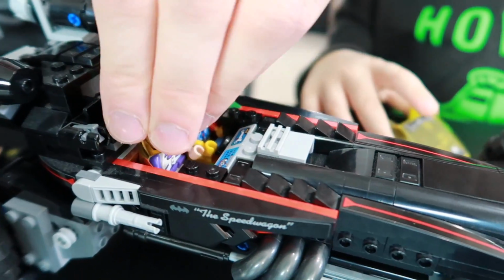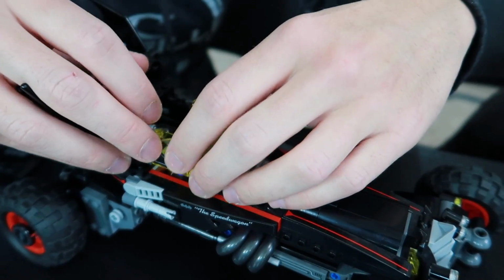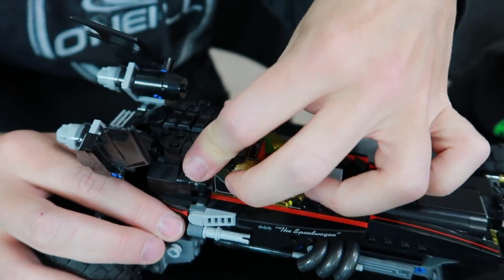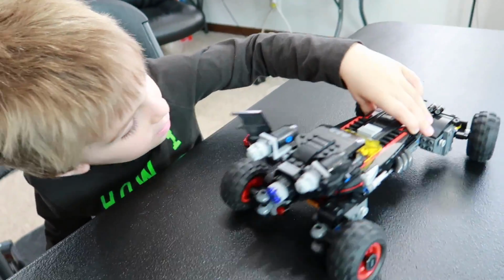Right. Yeah, he's in. We're gonna make this work. It's not working. Here, let me see. Make sure everyone's cape's inside the Batmobile. Batman in all of his flair. There it is. The roof's on. Batman! There it goes.